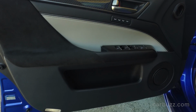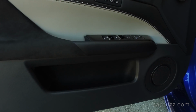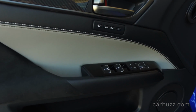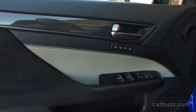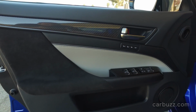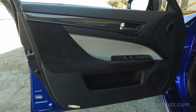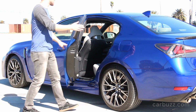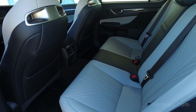What looks like carbon fiber trim along the doors and dash and the center console, well, that's not real carbon fiber, that's fake carbon fiber. It's plastic. And for a car in this price bracket, it definitely should have real carbon fiber. But on the other hand, everything else is covered in leather and Alcantara trim, and just like with any Lexus interior, the quality is spectacular.